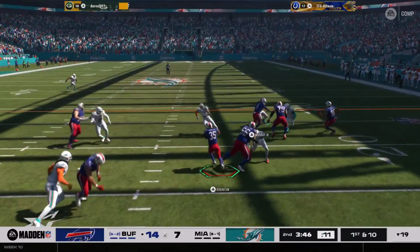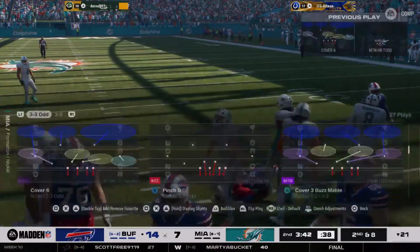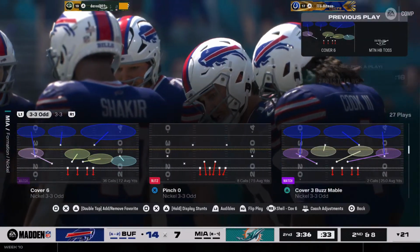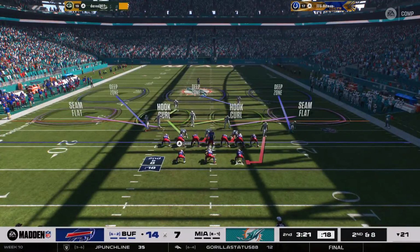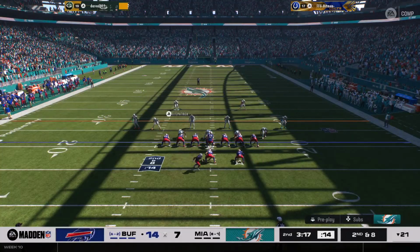Now a first carry here for Robinson. He is taken down at the 21 after a short gain of 2. They'd love to just strike back with a touchdown right here, and if it's a long play, so be it. But the main goal, get a couple of first downs, run some plays, run some clock, allow their defense to get a chance to catch their breath, settle down, and relax a little bit after they just gave up a score.